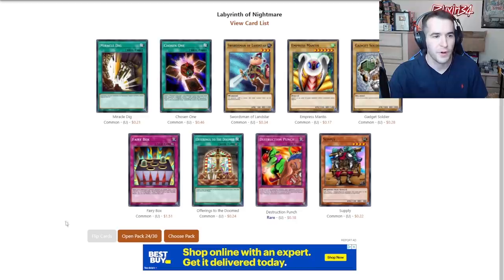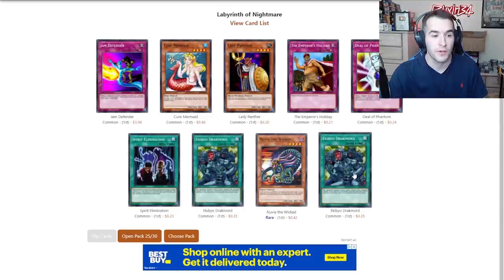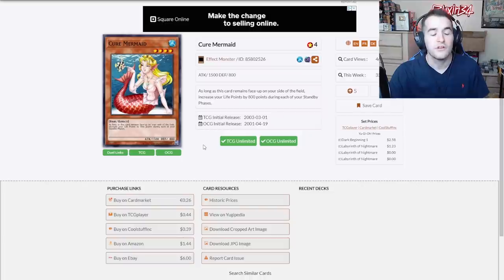Offerings, Fairy Box. We have so many packs, we've gotten play sets of the commons, which is good. We can't complain. Two Akibio. Okay, we definitely have three now. That's really good. As long as this card remains face up on your side of the field, increase your life points by 800 points during each of your standby phases. Another way, I think we have to go burn stall. I think we have to do it.